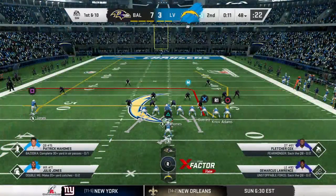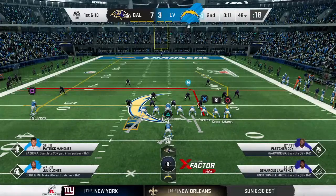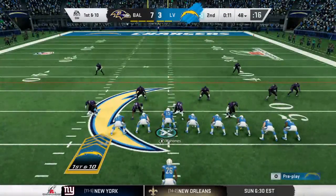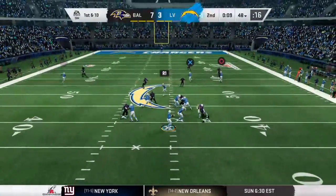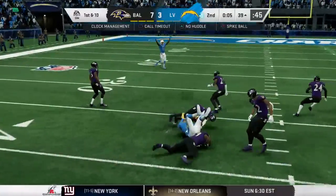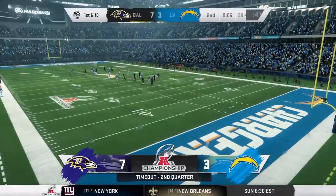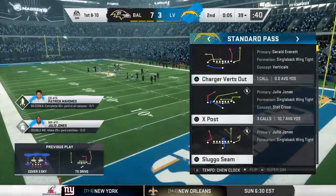So one play, and they're already just shy of midfield. Exit, exit. Here's Mahomes to throw. That's caught by his tight end, Gerald Everett. And this offense going to elect to burn a timeout with 5 seconds remaining in quarter number 2.